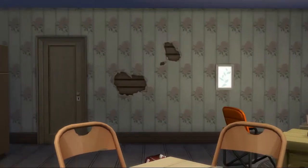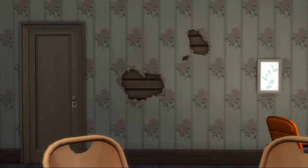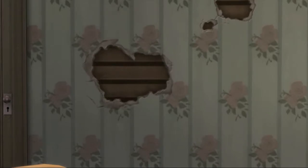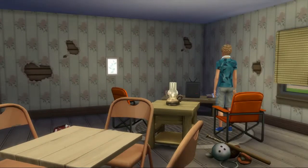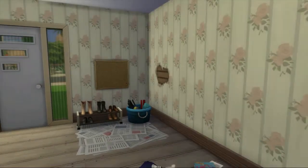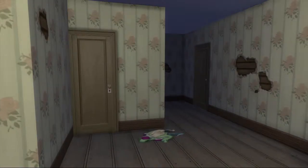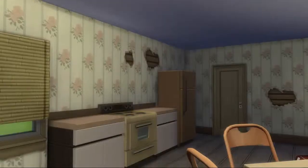And we have a bunch of holes on the walls where whoever lived here had the wallpaper coming off, possibly because the wallpaper looks very old and just not appealing. Like, more like the 1970s, maybe. I don't know, but yeah.